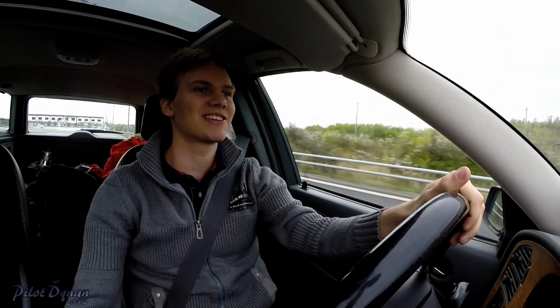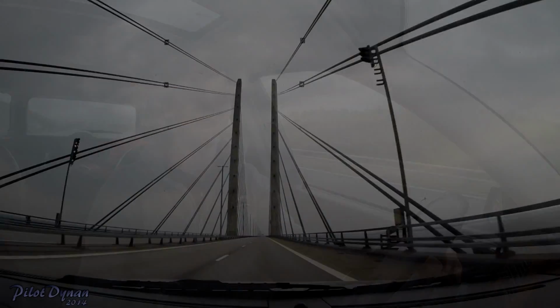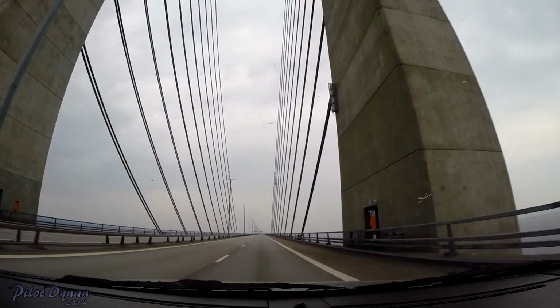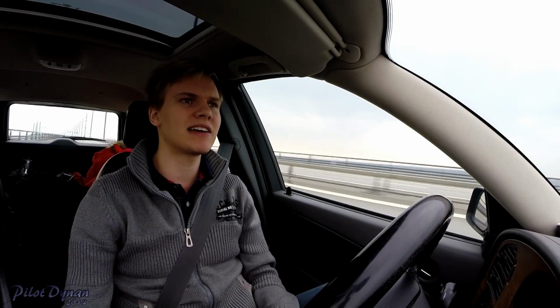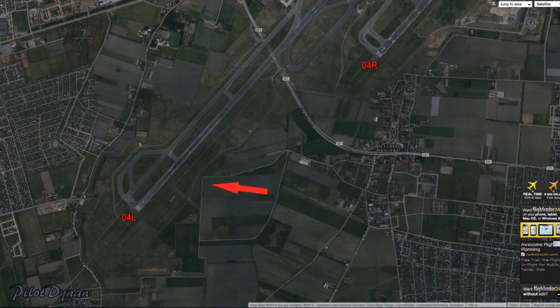We're finally starting to get closer to Copenhagen now. We just went out of Sweden here and headed over the bridge to Denmark. As you can see, unfortunately, it's not really clear skies here today, but it is quite windy, I think. So hopefully we'll get some nice landings. We're now going to drive to some fields by the threshold of runway 04 left. And yeah, hopefully we'll get some nice shots.